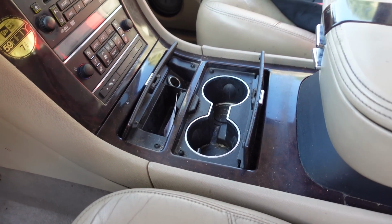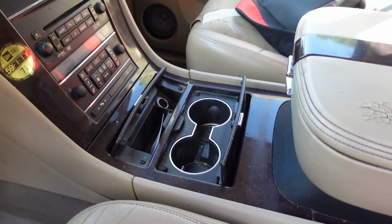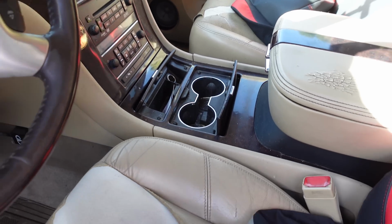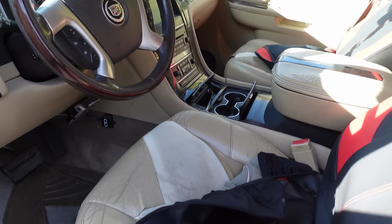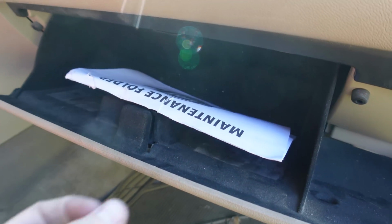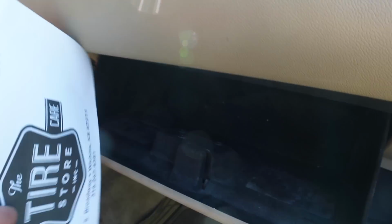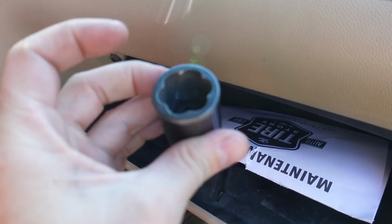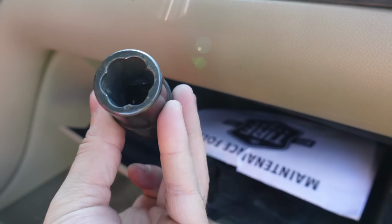Heated and cooled cup holders are one of the best features in the world. You go on a road trip, throw something in there, and it's cold 8 hours later. So unfortunately, this does not have that, but that's basically all of the options on the Escalade. There were only 2 things in the glove box. The receipt for the new tires and this hilarious dual bolt extractor.